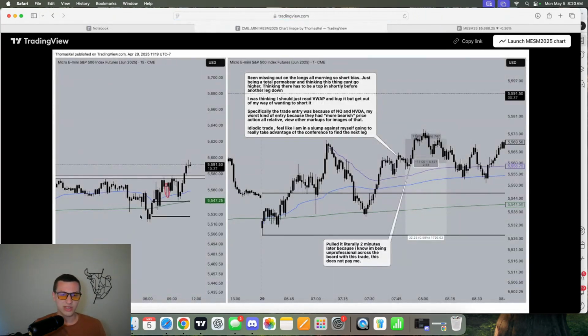This is just unbelievable. I'm trying to short it off this level of 55.80, but there's nothing telling me to short. This is an only long market. Like, I can't even believe I was taking this trade.